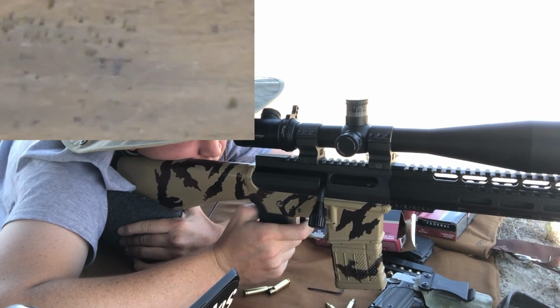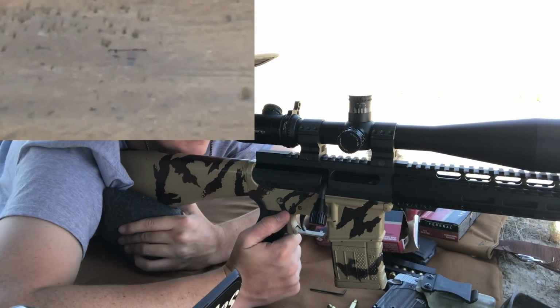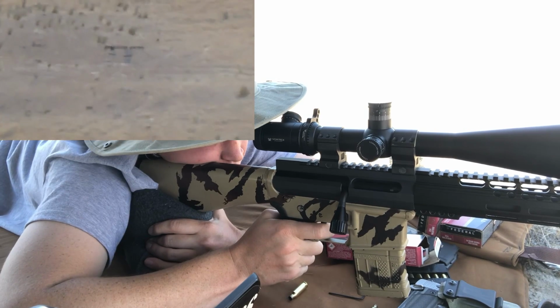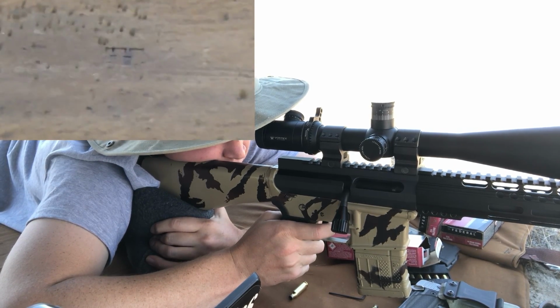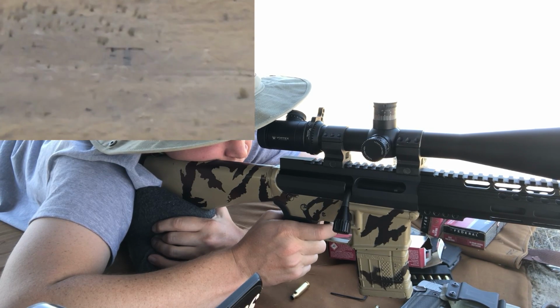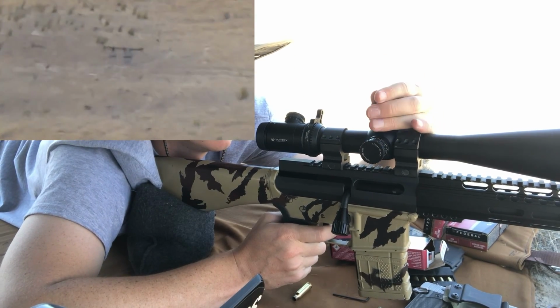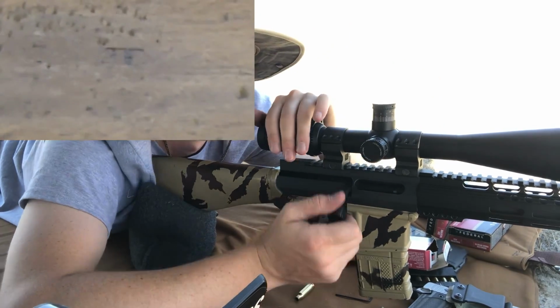Minutes of wind. The wind picked up and it landed another 4 off, so we're up to like 8 MOA right. Okay, so that hit 5 MOA. I held 4 and it hit on 5 and it was still low, so let's bring it up another 2 minutes.